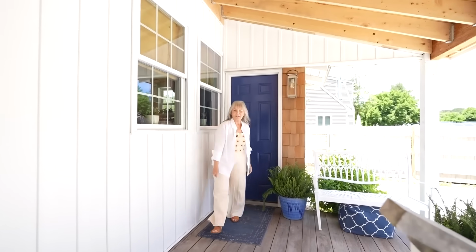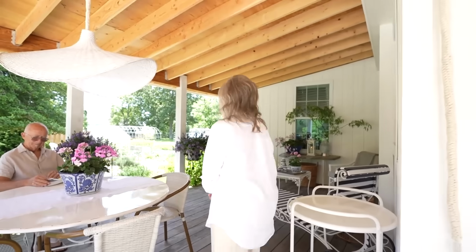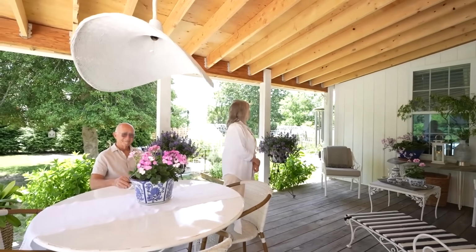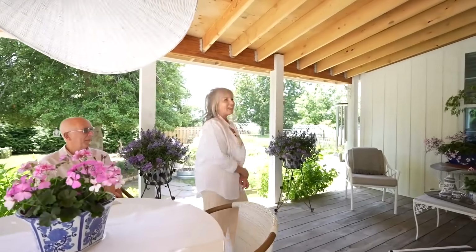Well, welcome to our new porch. It's been a labor of love, but we're almost finished. It's not quite finished yet. That's my husband. He's already out here enjoying the porch, enjoying the breeze, and we get these beautiful breezes coming off the river. It's just amazing. We love it out here. It's just a beautiful place to sit and relax.